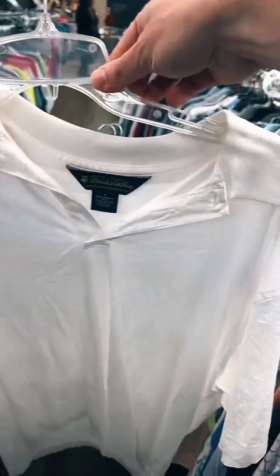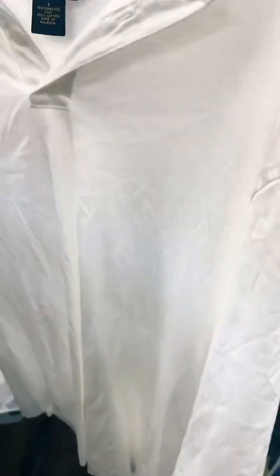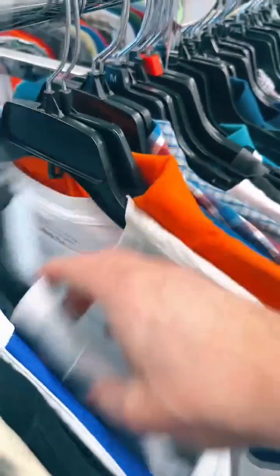Here's a borderline pass, Brooks Brothers. It's a size small. It also doesn't have the logo on the chest. Even in a bigger size, this would be borderline, but in that small size, it's a no.